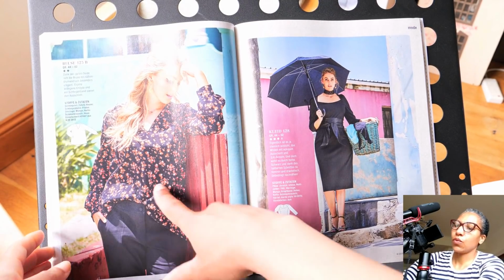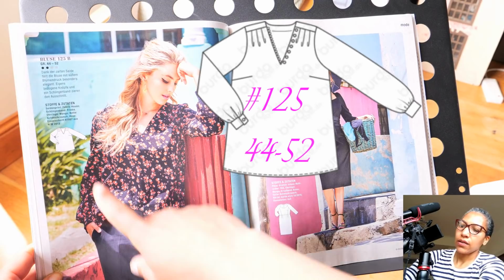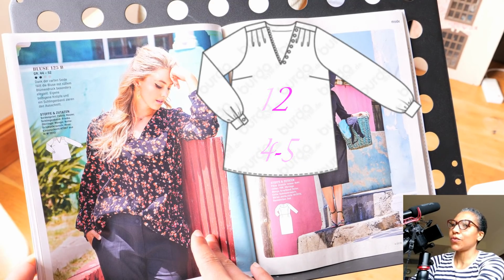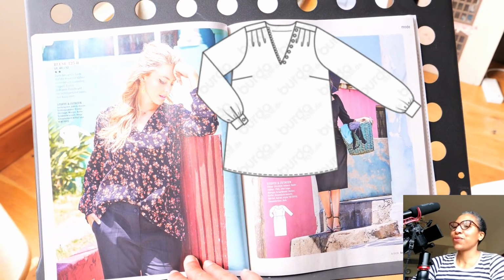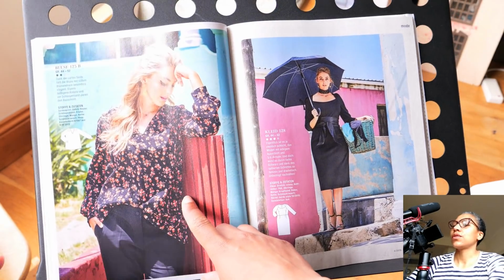Okay, simple top with a V-neck. Again, nothing new there, with some dots, very similar to the March 2019 one that I have made. But, you know, it works, I guess. If it ain't broke, don't fix it. Yeah, I like the fabric that they've used on here as well.